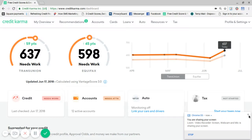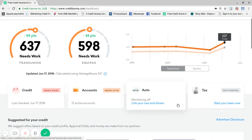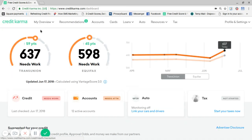This video is to actually show you what Credit Karma looks like and how to navigate it. Now, this is the overview of your account. This is the overview where you can actually click dashboard, score details, or dispute center. Recommendations here are credit cards.